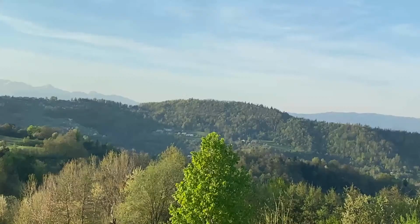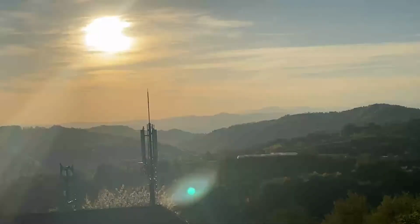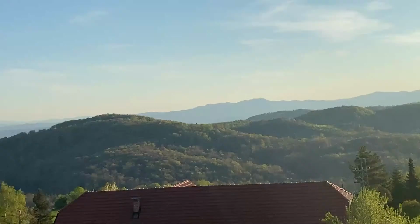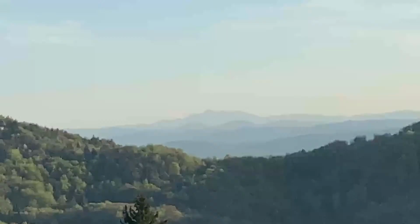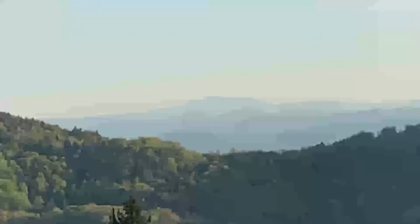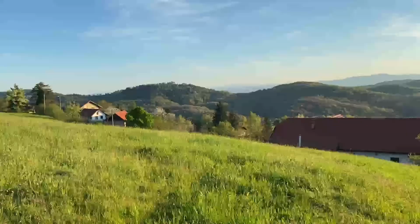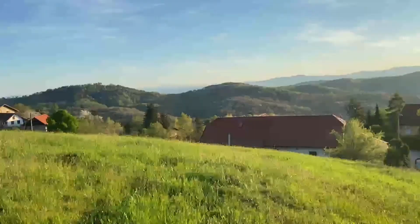It's really beautiful. And then if we pan further around here, it's hard to see against the sun, but over there, there we go. That is Mount Krim of the Ljubljana marshes, just to the south of Ljubljana. And way over there in the distance, way down in the southwest of Slovenia, is Mount Snežnik. So you really get a fabulous panoramic view of this area. And as you can see, the colors are really starting to come out now. Spring is finally in full bloom here in Slovenia. It is stunning, absolutely stunning.